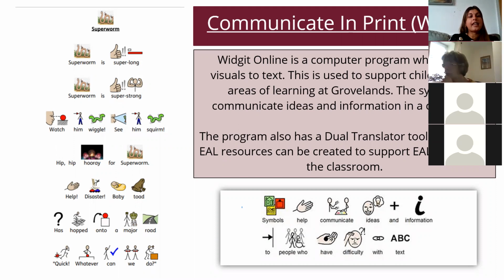And Widget is great because it's got the visuals, but it also has the auditory as well. As you can see here, this is based on the Julia Donaldson book Superworm. All I did was copy and paste the part of the story into Widget, and then as you can see, all the visuals come up.